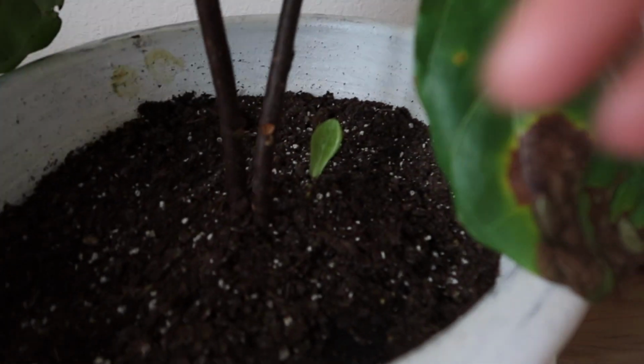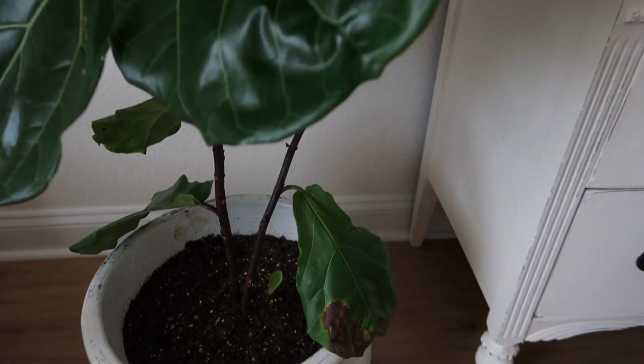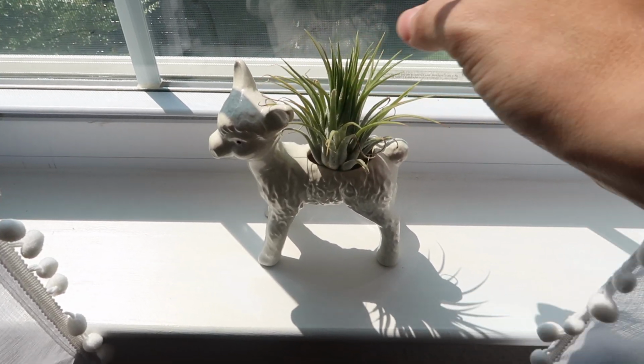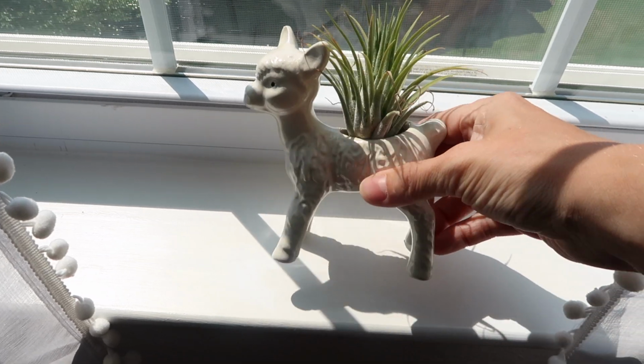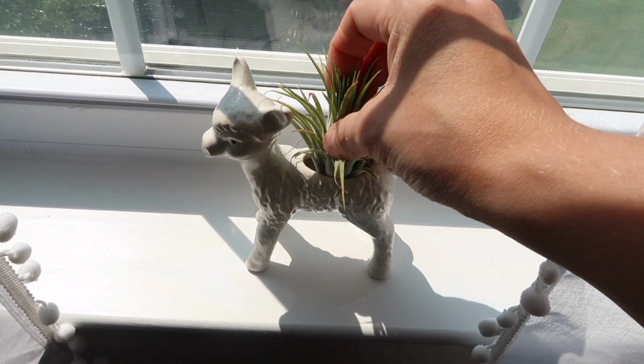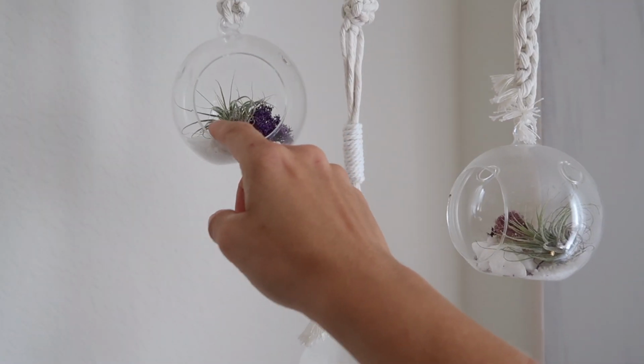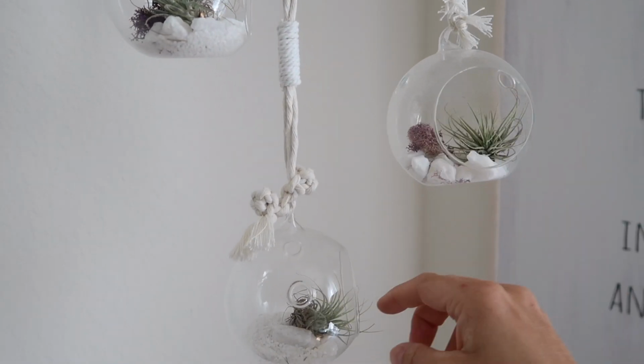Loves it in here. In fact, I'm getting a new little leaf down here, which is really cool. And then I have a big air plant living up here in this window, and my mother-in-law gave me that. How cute is that? And oops, he just lives in there. He's really happy. And then I also have some air plants living in these little hanging globes in the nursery.